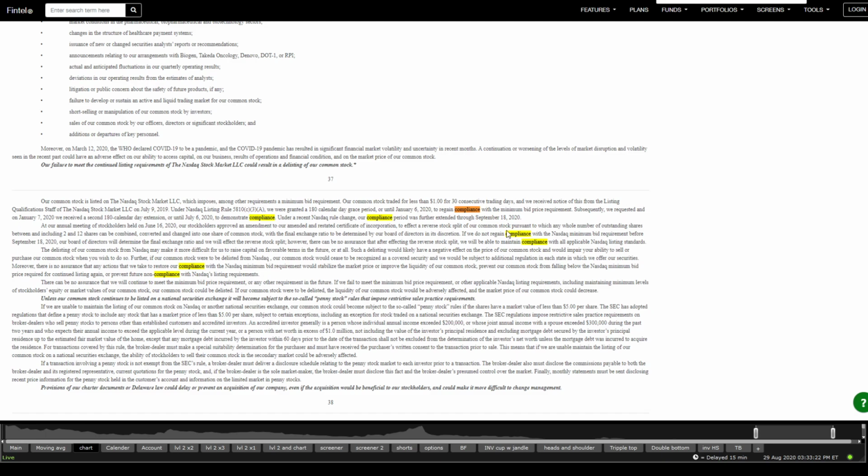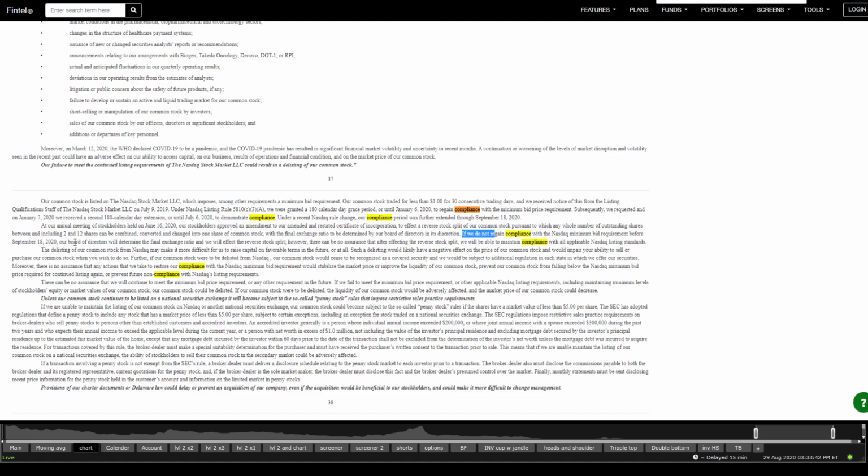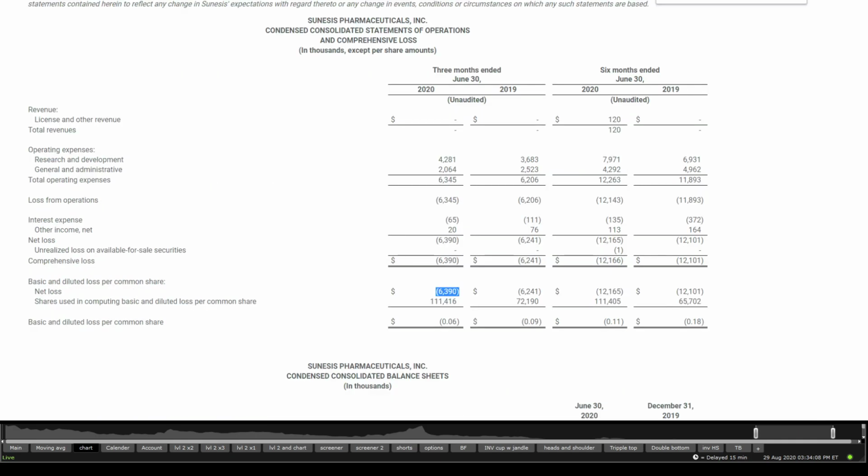Cool. Now, let's see some of the fine print in here. So 2 and 2 shares can be combined. 2 to 12 can be combined. So basically a reverse split happening here. It's still to be determined by the board of directors, and they didn't say per votes of shareholders. If we do not regain compliance before September 18th, we'll determine the final exchange ratio and effect the reverse split. However, there can be no assurance after effecting a reverse split that the company will maintain all applicable Nasdaq listing standards. Yeah. So basically, they need to regain compliance, not maintain it.